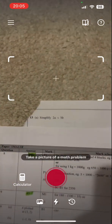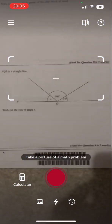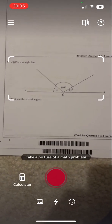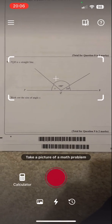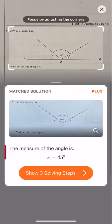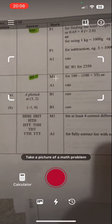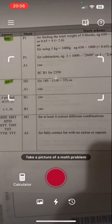So let's have a look at another one of those questions, the next one down. That's a geometry question. So let's have a look and see if it can get that one right. Get it in the frame, take the photograph, it reads it, it goes away, and it's worked out that the angle it needs to work out, which is x, is 45 degrees. So is that correct as well? Well, again, go back to the examiner's sheet and the answer is 45. So yes, that's correct too.